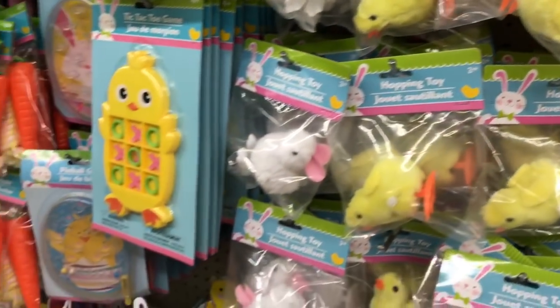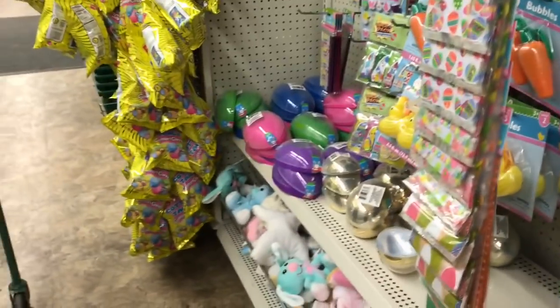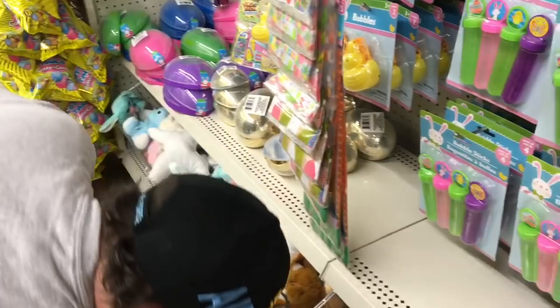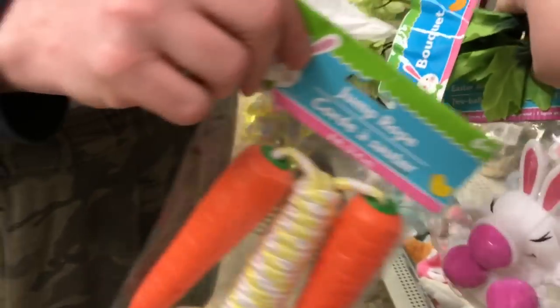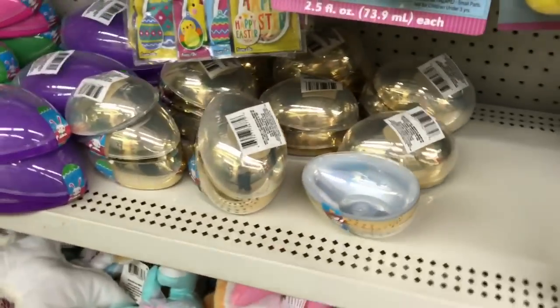Alright, this looks really cute. I'm sorry. I just want to try it. It's a ball shooter. What? Ooh, and I need that. Can you get that? For a DIY. It's a farmhouse looking carrots. It's a project. I just didn't buy them last year because I couldn't find them after I saw the DIY.